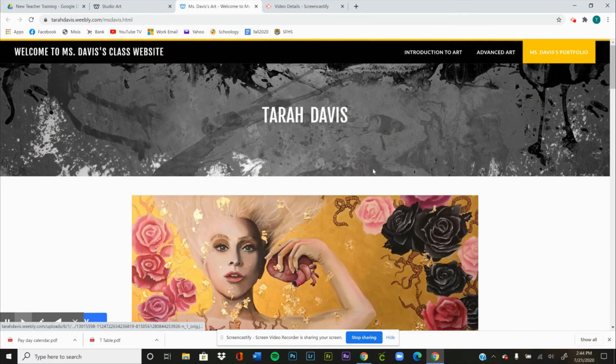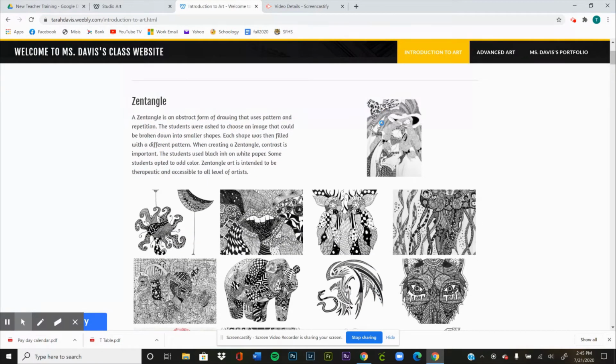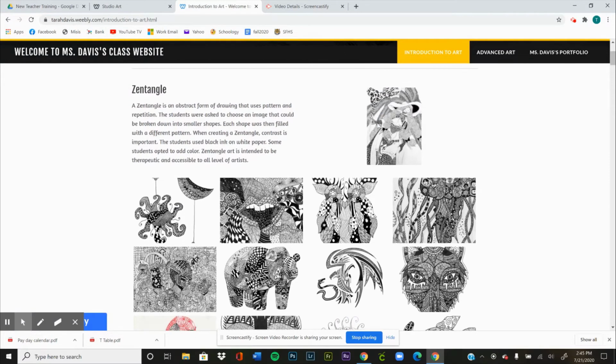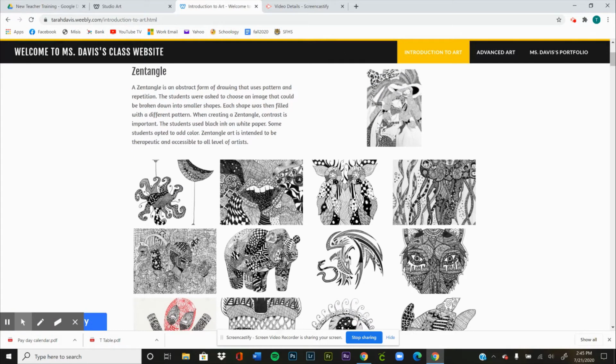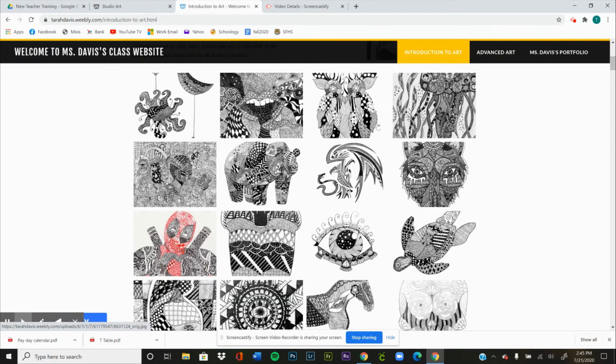All right, enough about me. So let's go look at Intro to Art. So again, this is what we usually do. I think we're going to be able to do some of this at home, so we are for sure going to do a Zentangle. So we're going to do the Zentangle first, actually. These are some of my examples. I'm probably going to show you this again later, a little more in detail.